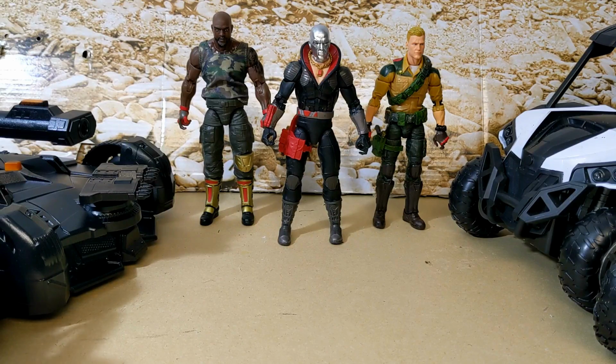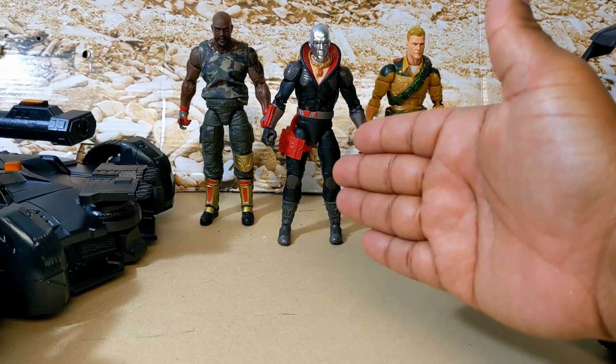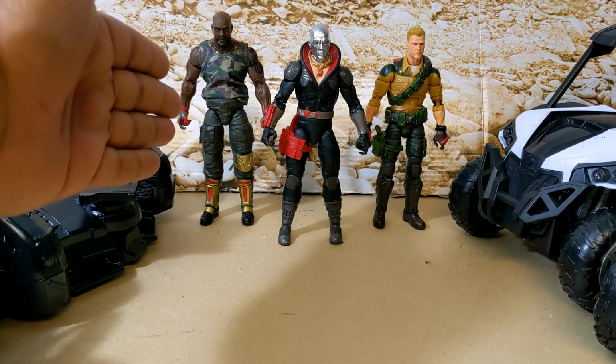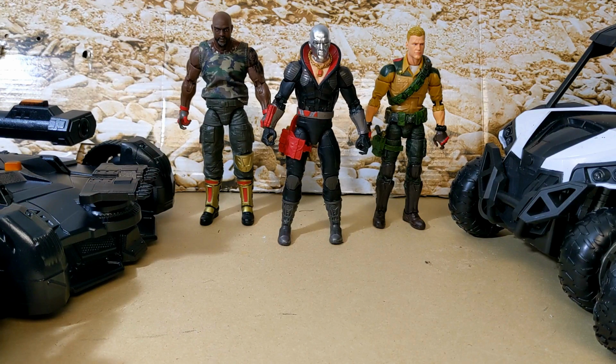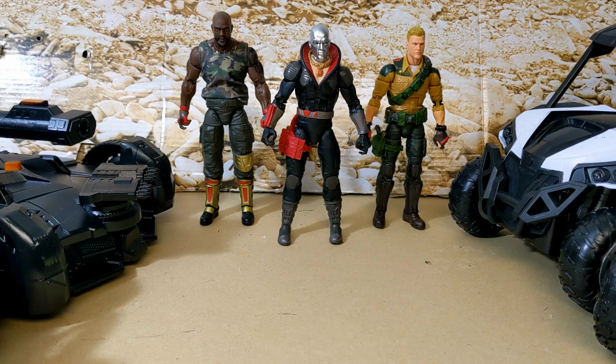That's why we have these three gentlemen here to demonstrate our regular size body, our medium size body, and then our bigger body. Obviously, if you have a female like Scarlet or Baroness, if the smaller size guy can fit in a vehicle, then definitely, your females can fit in it. So we'll take a look at those right now. Let's start with a very easy one.